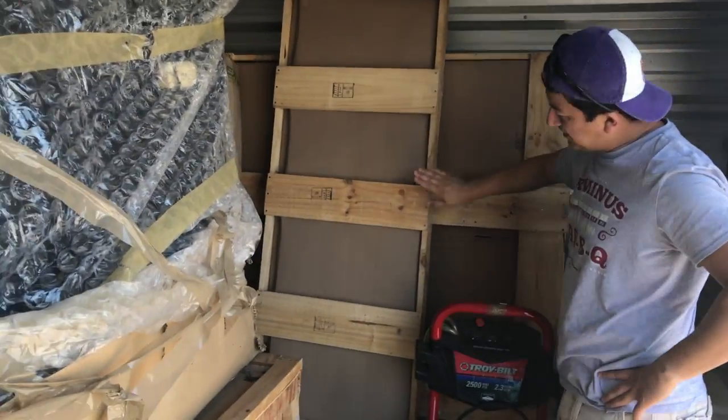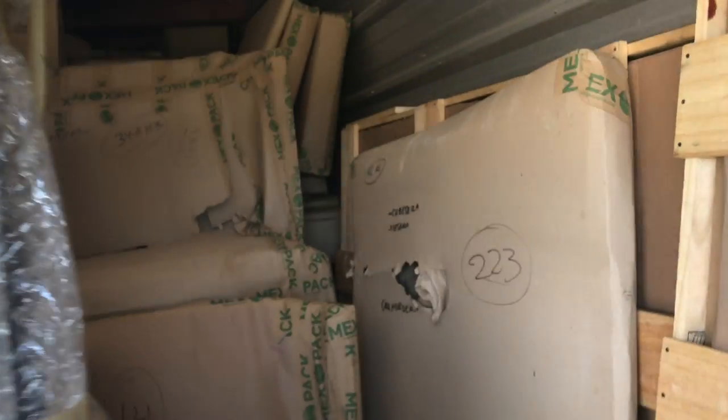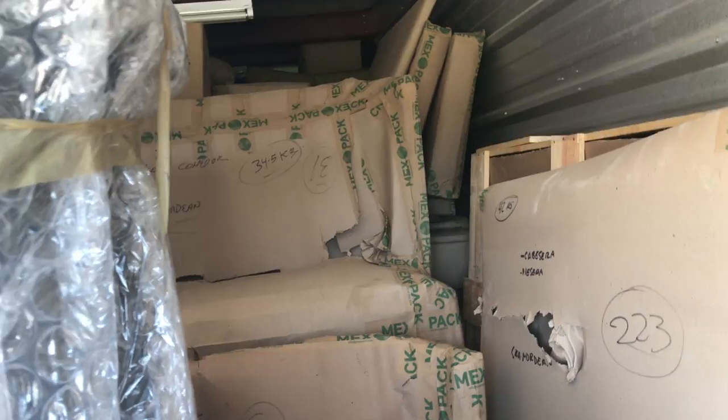This over here, this is the table. And this is the buffet thing. Yeah, the buffet. Let's see if we can look and see how far back this goes. Don't you want to climb up there? Those are some of the chairs for the... This is like the end chairs for the sofa.